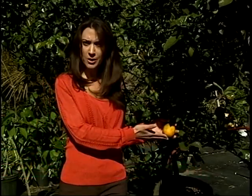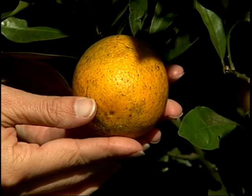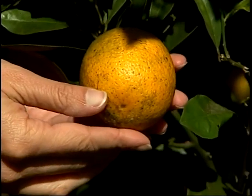A lot of homeowners in Central Florida like to have a citrus tree or two in their backyard. Now, if you're one of those homeowners that has a suspicious looking piece of citrus on your tree, you can simply bring in the sample to the County Extension office and they'll examine it for citrus canker.